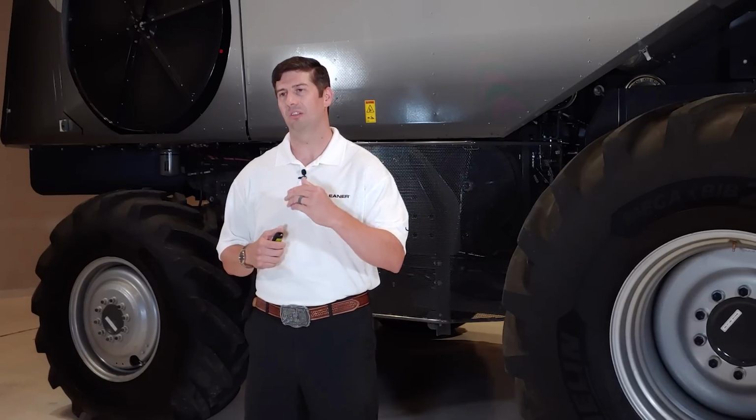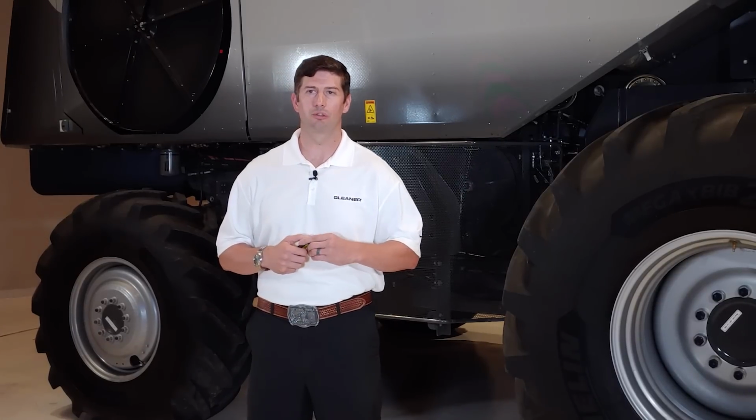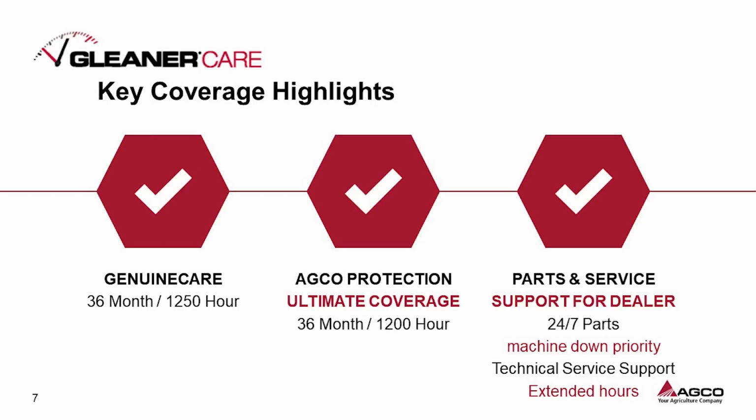So in some cases, this even can go beyond what you're used to with your standard factory warranty. The last piece is going to be your dealer parts and service support. On the parts side, this is going to give them 24/7 parts access, and any machine down situations do get bumped right to the top of the list so that you have the top priority as that customer to get your machine running again.